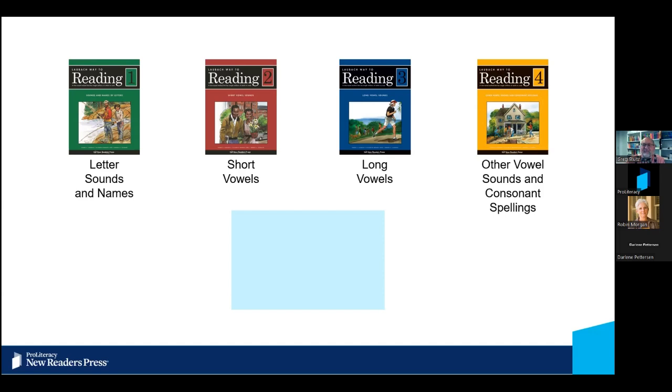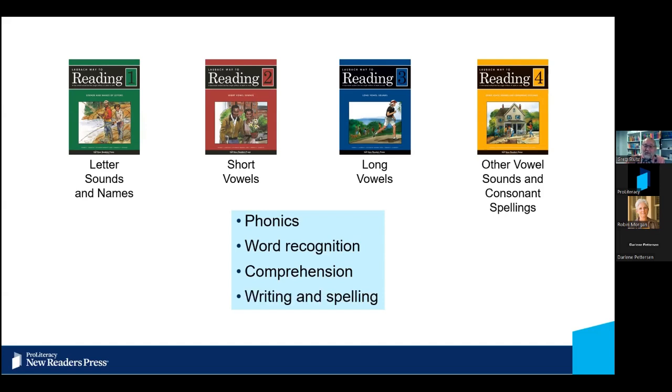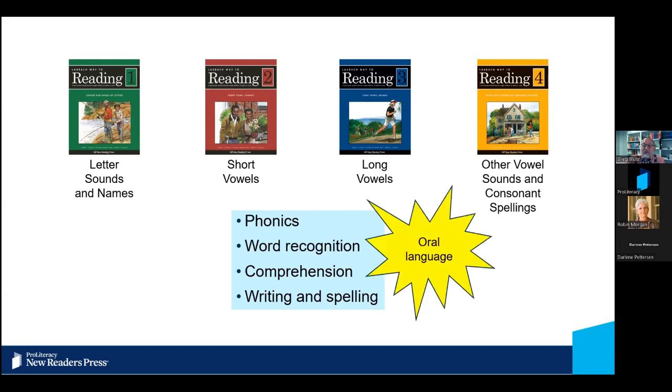A heavy emphasis is placed on skill development across four major strands: phonics skills, word recognition skills, comprehension skills, and writing and spelling skills. And then add an emphasis on oral language skills when teaching English language learners. Let's take a brief look inside the student books and see what they're all about.